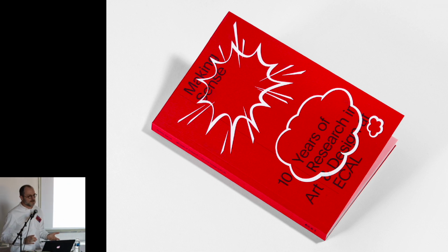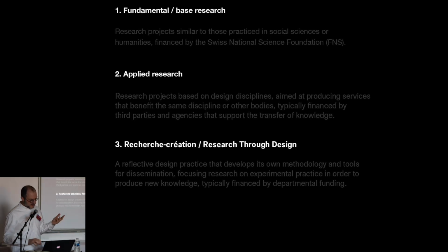And oh yeah, of course, some other information is available online if you want to know more. So there are 3 types of research at ECAL: fundamental based research, applied research, and research through design.